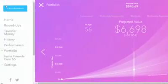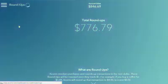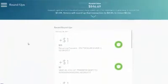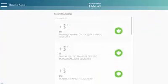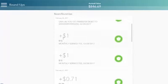Let's go back and take a look at roundups so that you can actually see this. This is going to show you exactly how the investing happens. So when I'm out spending on my debit card, it rounds up. So Dollar Shave, I get the shaving kit. They send me this thing. I spent $35, and it rounds up to the next dollar amount. So $35 is going to round up to $36. So they're going to take that $1 and invest it for me. I spent $2 on something. It's going to round up to $3. Monthly service fee. It's going to round up to $1.